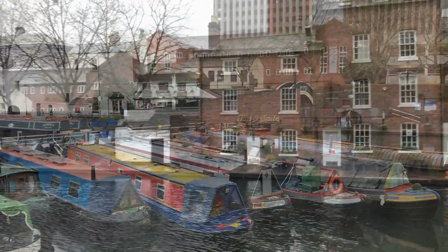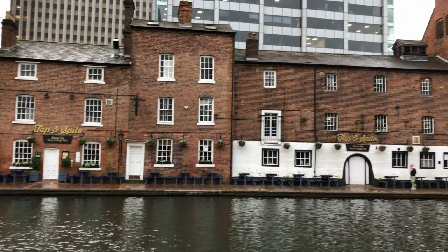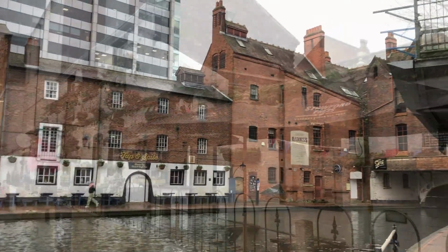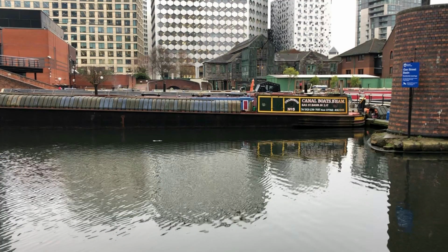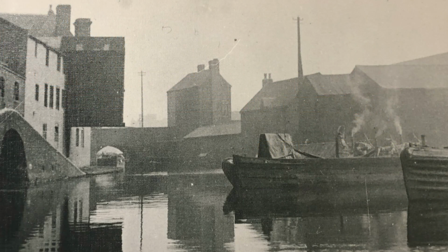Just look at some of these sights. The atmosphere around here is fantastic. The roof lines are brilliant. The buildings are just fab. I love it. So here's one of those examples of something, how it looks now as opposed to how it looked back in the day. Look at the difference there. Amazing.